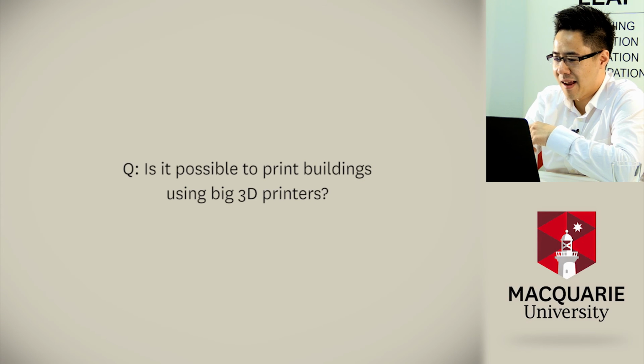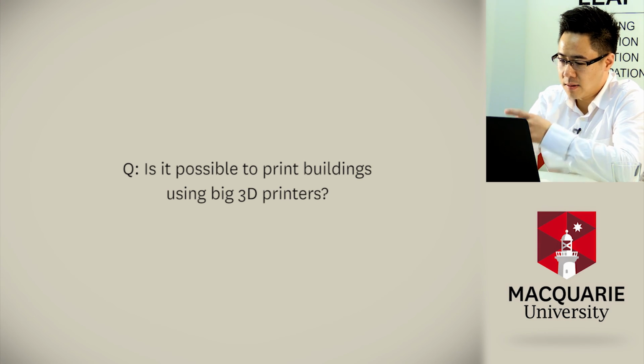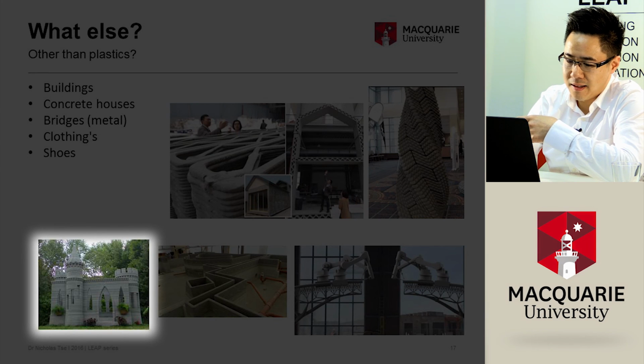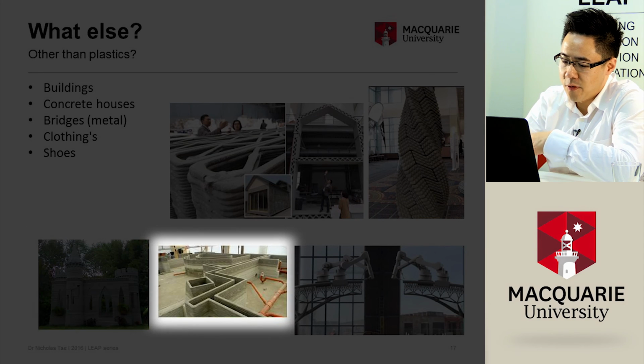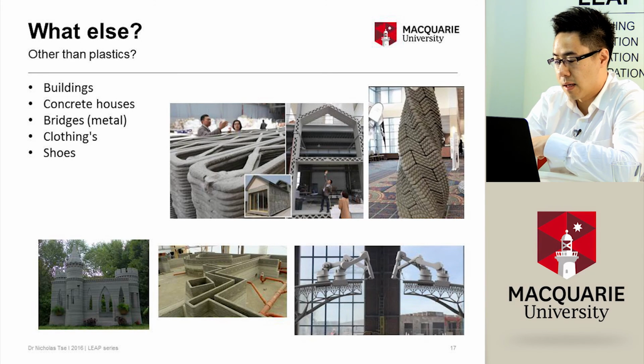They actually have done that in China and in Amsterdam as well. So printing houses. This is a Disney castle printed in California, and this is one of the first 3D printed hotels in the world. And you can actually print bridges using systems like this that weld metals together. So yeah.